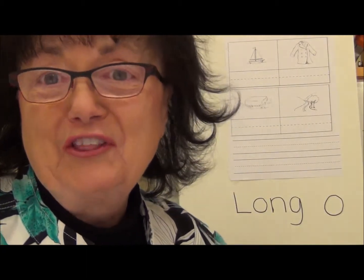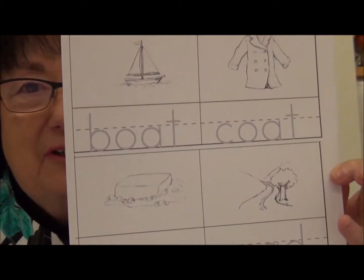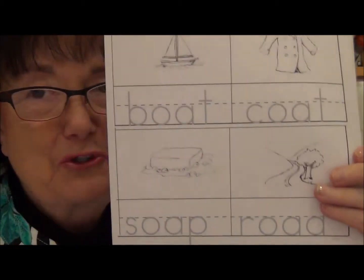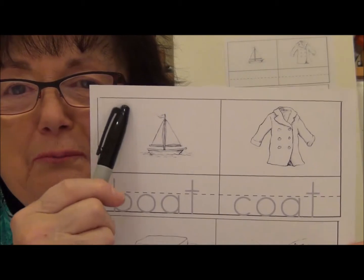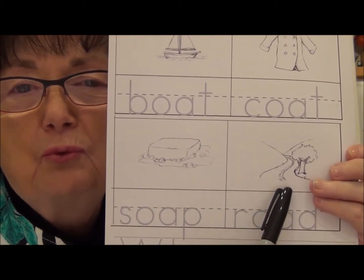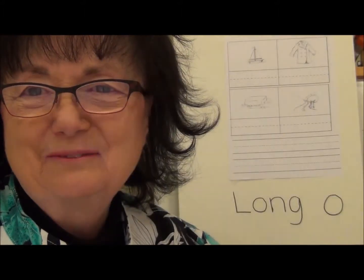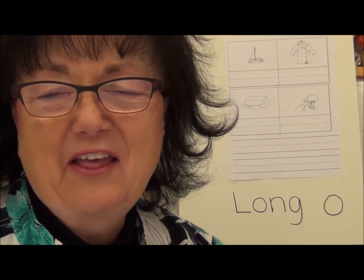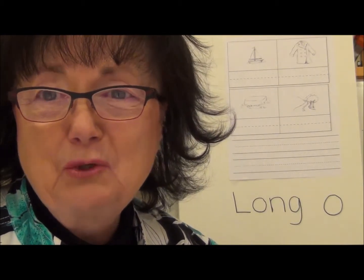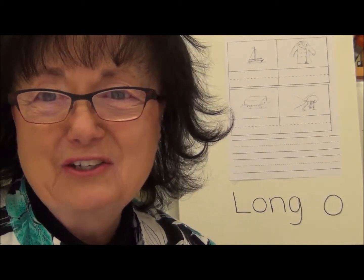To work on the OA, you need this worksheet from the computer. Print it out, or else get a piece of paper, because I want you to write this with us. This is the one with the boat, the coat, the soap, the road, and then we'll write a sentence together. When you're ready, we're going to do this together. Remember, please do it with me. That's making you a stronger speller, writer, and certainly a stronger reader.